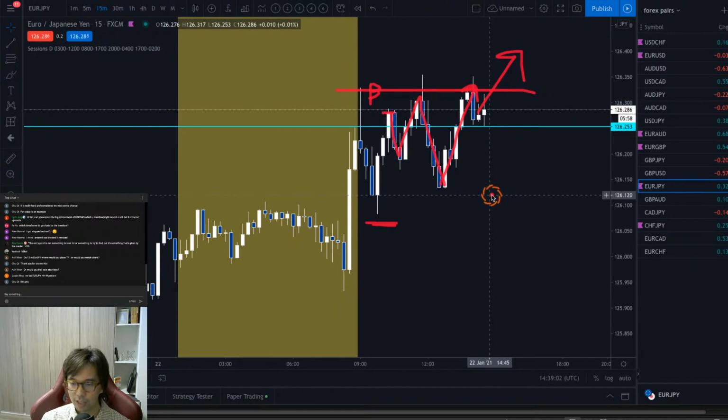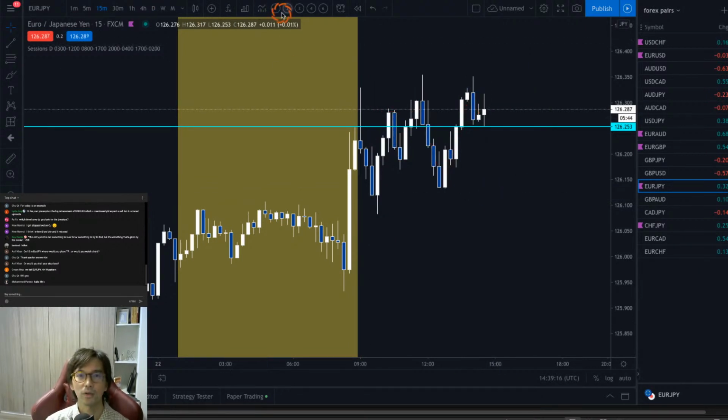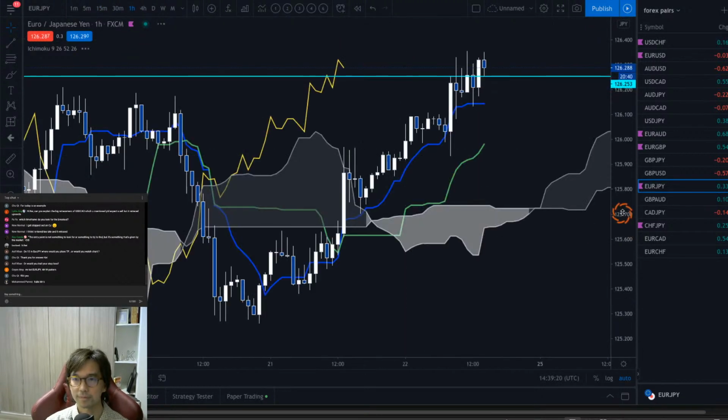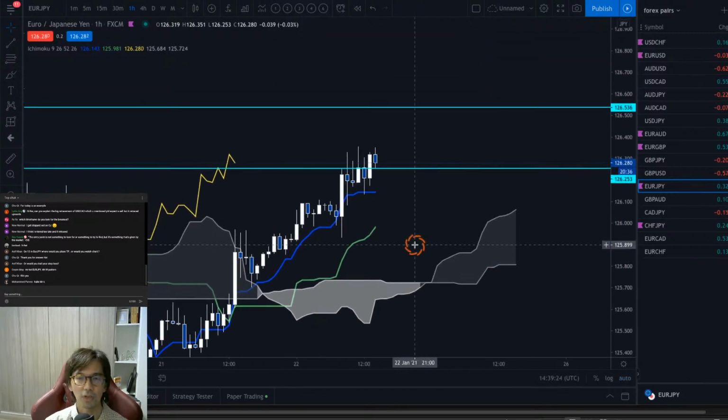On a 50-minute chart Euro JPY, where would you place the target? Or would you watch the chart? So the target in this case is going to be based on the 1 hour chart, because in 1 hour I see uptrending at the moment. So let me switch it to the 1 hour chart with the Ichimoku here. Yeah, because in 1 hour Ichimoku is trending up. So the target should be based on the 1 hour.